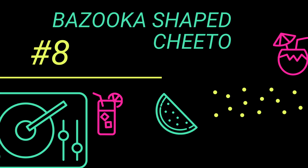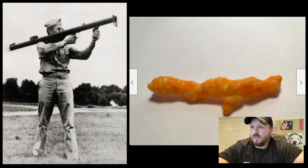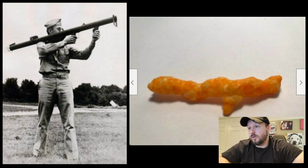Number 8, we have an authentic World War II bazooka shaped Cheeto. This one only sold for $8.50 after receiving 7 bids. The seller says it's a highly sought after, one-of-a-kind item that would be a perfect gift for any history buff or fan of the crunchy orange snap. So good effort. I mean, he did sell a worthless Cheeto for $8.50. He even includes a picture of a World War II bazooka. So for comparison there, it definitely resembles it, but not something I would have thought to sell.